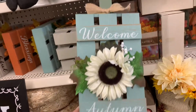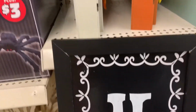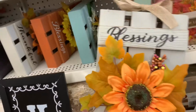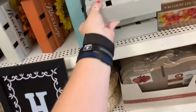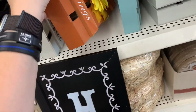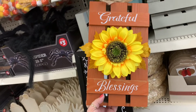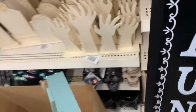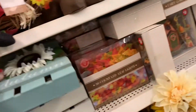Oops. That says welcome autumn. That's really pretty. Let's see, what's this one say? Blessings, thankful. And then they have a rust colored one. It says grateful blessings. And let me see how much these are. $5. Pallet fence pumpkin is what it's called.